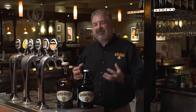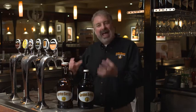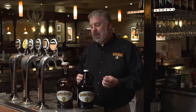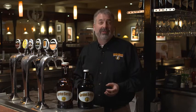So the wonderful thing about Gordon Biersch and the beer we make here is that it's made on premise. It's fresh. It's beer at its pinnacle of perfection. We're not packaging it and putting it out on the trade where it sits forever and goes stale. But we do have an option for people to take that beer to go. And it's a great option for all you servers and bartenders to sell for a multiplicity of reasons.